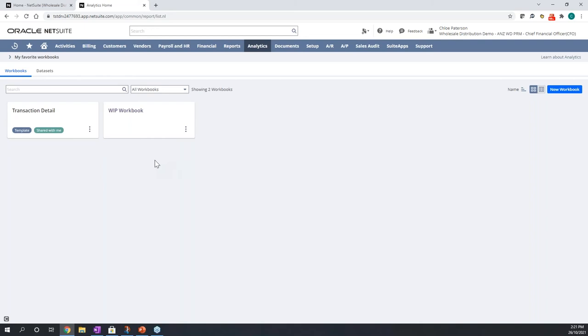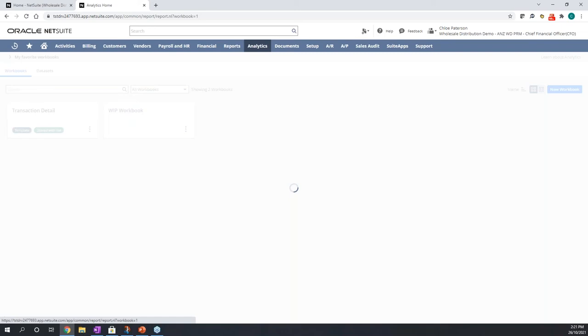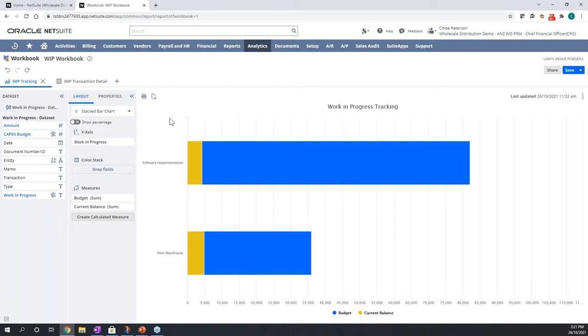So I've created a quick work in progress workbook so you can take a look and see what it looks like. What's really great about the workbooks is that we can have the different visualizations. So we might want to see it in a graph. Potentially that's an easier way for people to digest information. We can also deploy these onto people's dashboards.